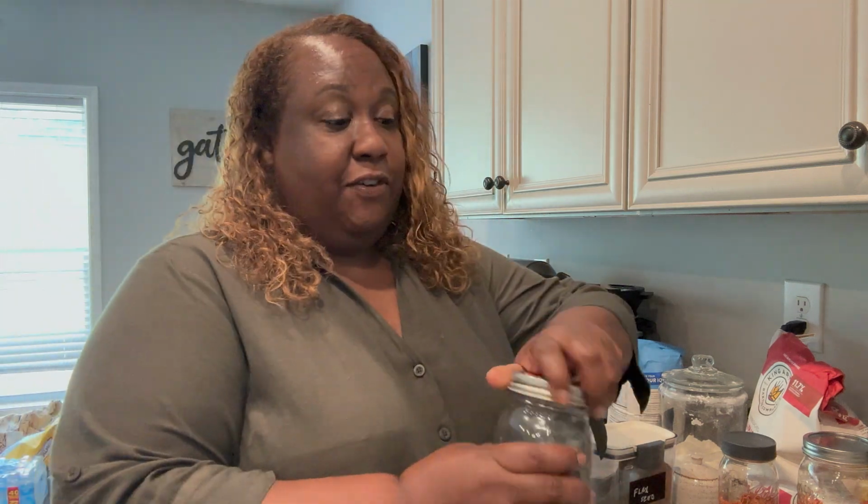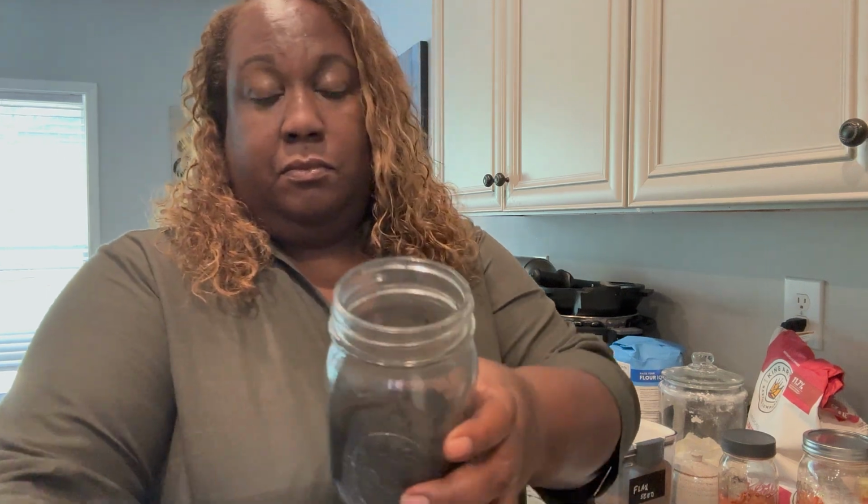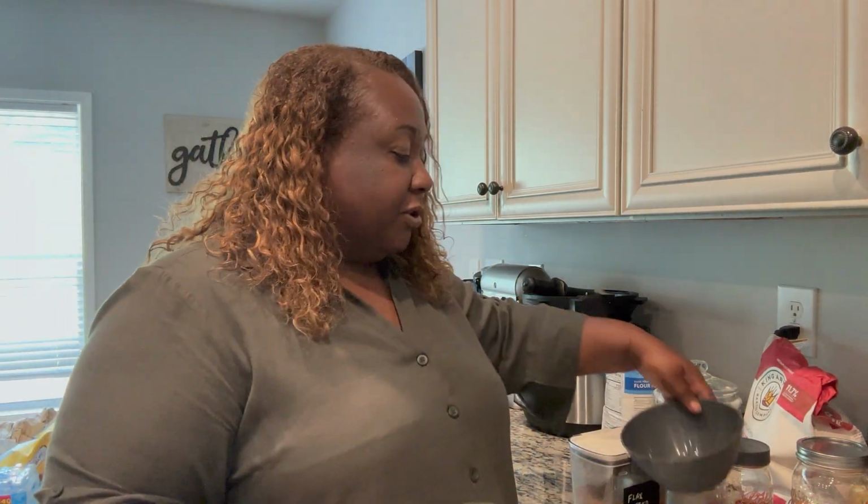It looks like this if you've never seen it before. It looks just like charcoal. And so you're going to make a poultice. What I did was I made a poultice and I laid it on my stomach for like an hour, so it could draw the venom out, draw the sting out, and help reduce the swelling. And let me tell you, it works. I've used this many times over and I actually keep it in my freezer. So that's what I want to show you today, how to make it and how to have some on hand.